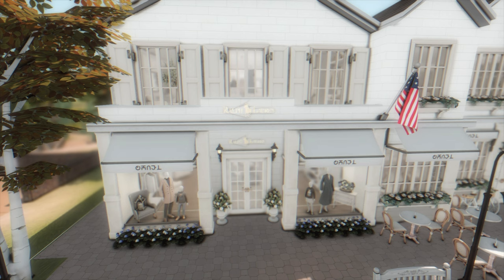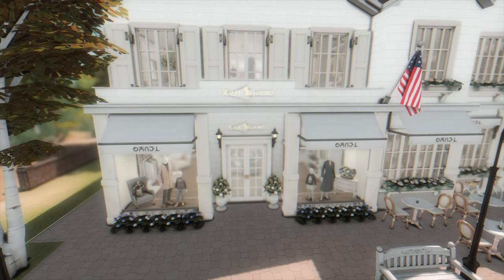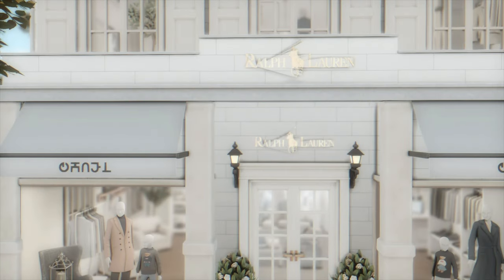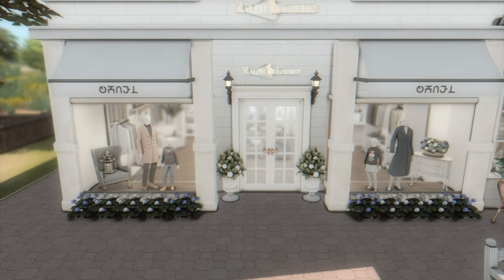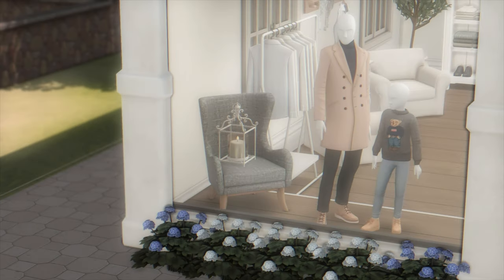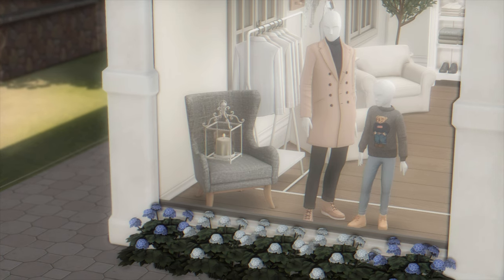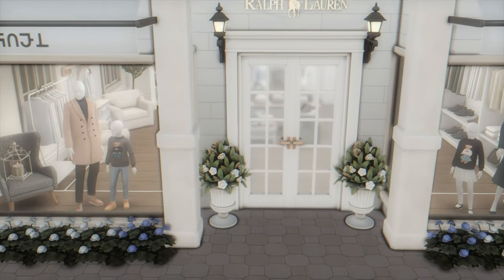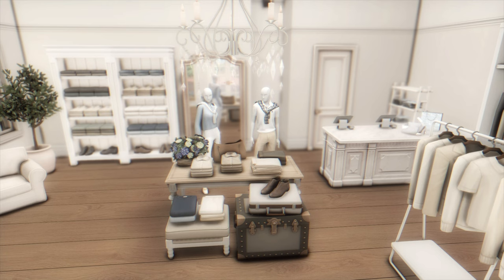Now moving towards the clothing store side of this build, here we can see the Ralph Lauren sign as well up here, but in white. And obviously outside here we can see some mannequins on display with some really cute Ralph Lauren type clothing, like the very classic type of preppy aesthetic and style. So we're just gonna head in here, and this is so pretty.